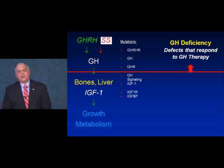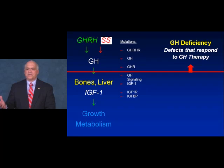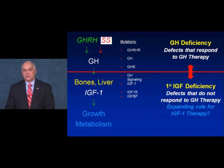So when there is a defect in growth hormone secretion, those are things that clearly respond to the administration of growth hormone. On the other hand, there can be deficits in the growth hormone receptor, in growth hormone signaling, in the IGF-1 molecule itself or its receptor. These are things that might be indicated by the fact that growth hormone levels, particularly in the stimulation testing, are quite high, but IGF-1 is low. In other words, states where there is a primary deficit of IGF-1. And they are not going to respond to growth hormone administration.